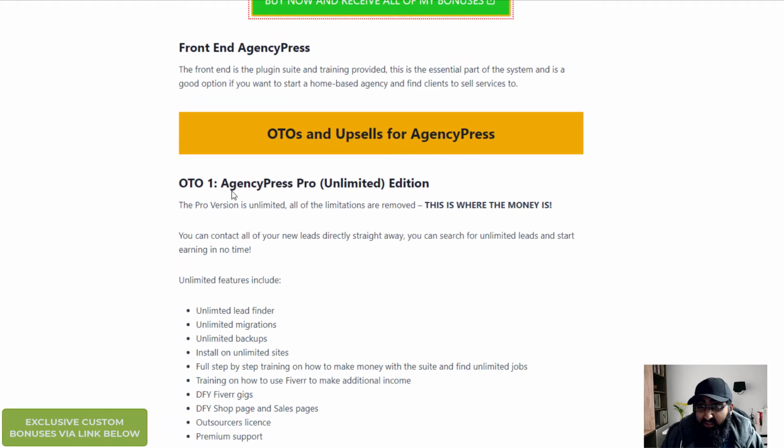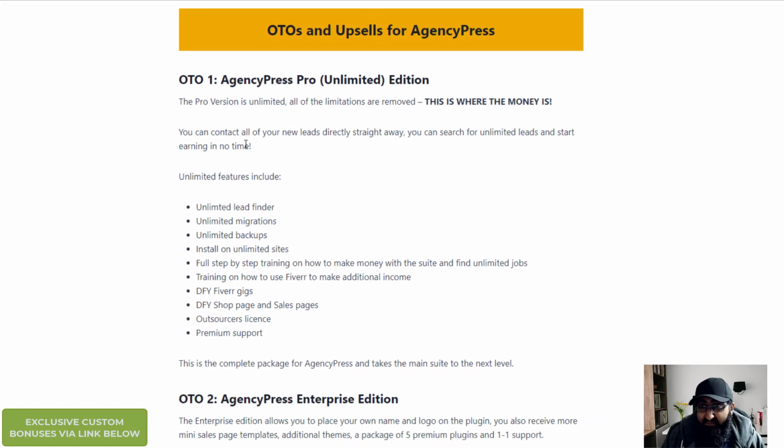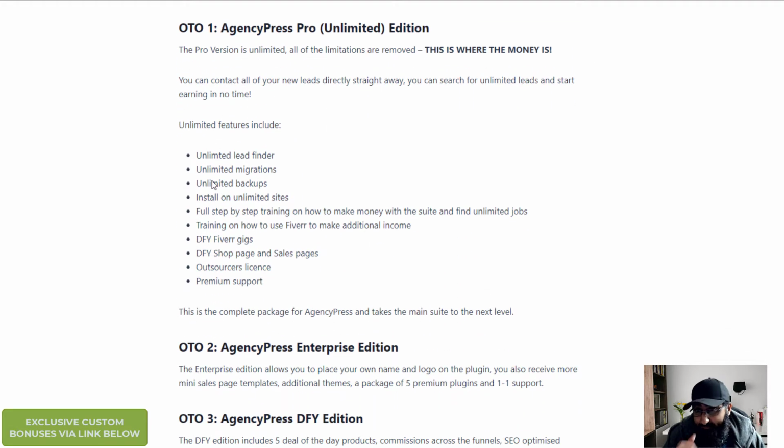Now let me quickly show you some of the... Okay, these are some of the features of the unlimited upgrade upsell. So you can get unlimited lead finder, so you can find unlimited leads, unlimited site migrations, unlimited backups, and install unlimited WordPress sites. So this is for additional service you want to offer to your new clients.